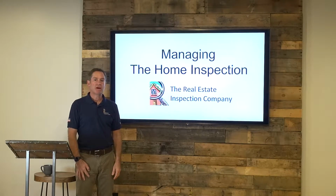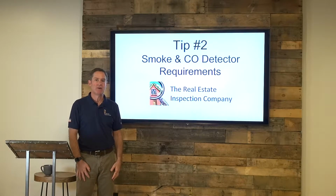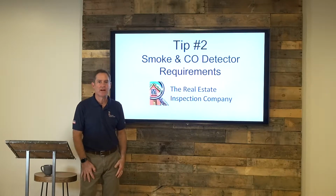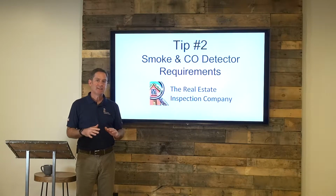Today we're going to talk about smoke and carbon monoxide detectors. There's still a lot of confusion about where and when these are required. Now, any house that is sold, no matter when it was built, they require smoke detectors in more places than they were originally put, no matter when it was built. And this is a big sticking point among real estate agents and appraisers.